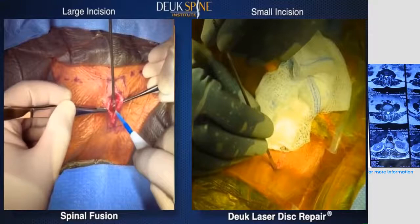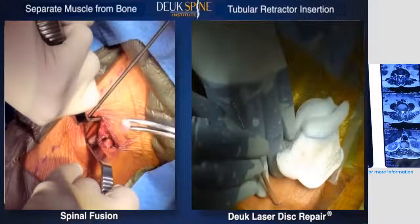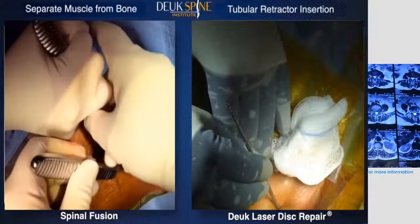The spinal fusion requires a very large incision, usually leaving a large scar. The Deuk laser disc repair requires only a very small incision, usually less than a half an inch long. In this small opening, a cylindrical rod, called a dilator, is inserted to gently spread the muscle to create a small passage and guide through which the surgery is performed endoscopically.